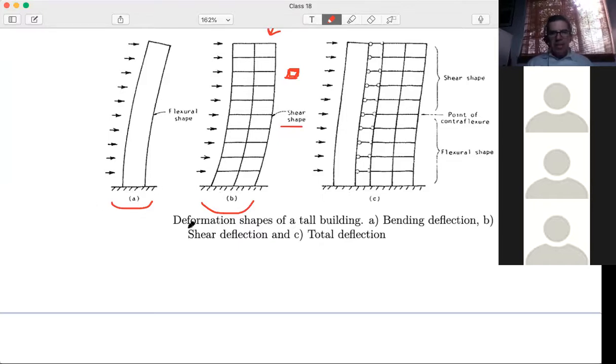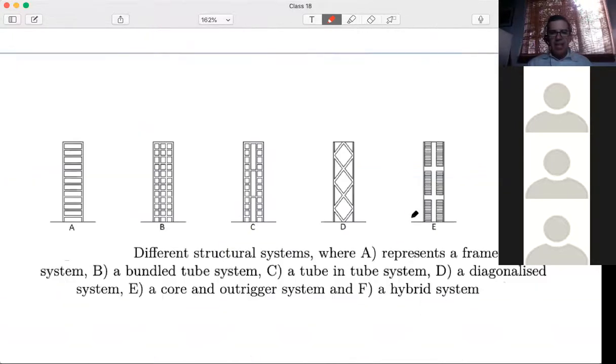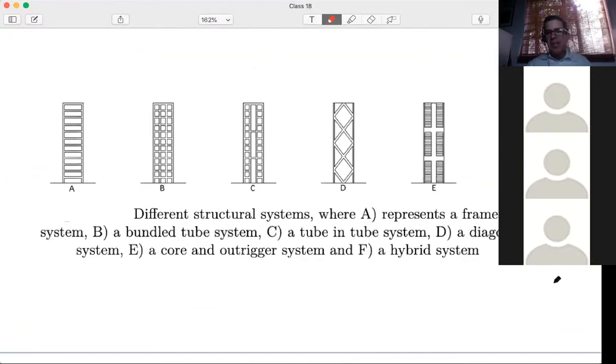So bending, shear, and it's going to be some form of a combination of the two. So we get this really different response that shows up. And the systems, there's several. I'm going to focus on these six here. Really this is what showed up in the 1960s, this framed tube system over here in A, and there's often a lot of hybrid that goes on.